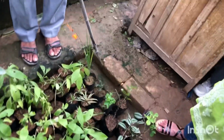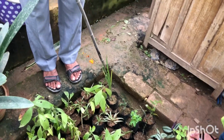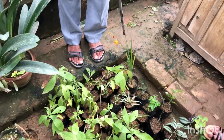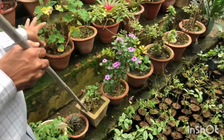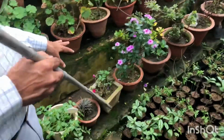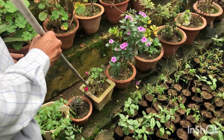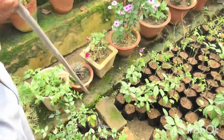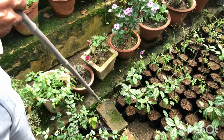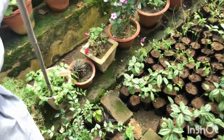Then Montbretia. Very important flowering bulbous plant. It's a very important plant if you want to see flowering throughout the year in your home. Impatiens, lazy Lizzie we also call it. Then aloe, like aloe vera, hota na, usi ki tarah. Aloe, Haworthia, Gasteria, these are very closely related plants. Torenia.